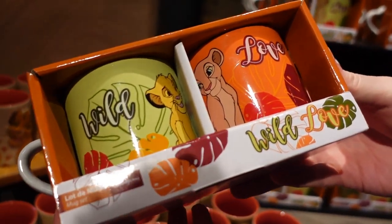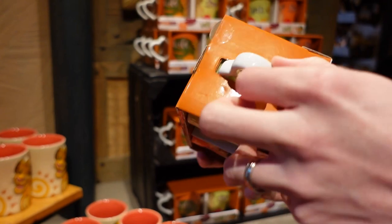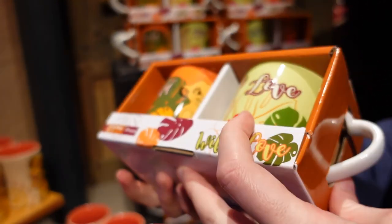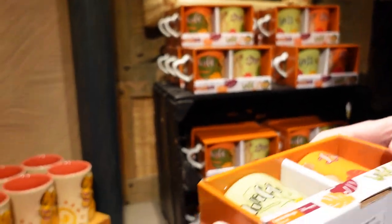Look at this. There's Wild and Love. Leo's just said he'd be wild, I'd be love. And they're like a matching set of mugs. And the handle looks like a heart. Is there a price on the back or the bottom? They are €25, and that's for the pair of them.